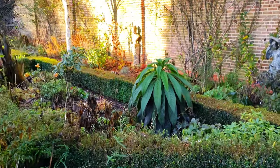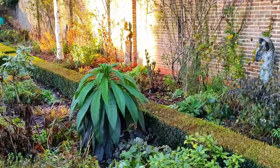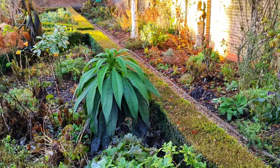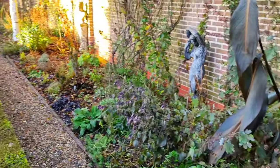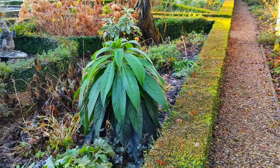As you can see, the echium has survived all the cold weather. I was of two minds whether to protect it, because last year this bed here was full of them and they all died with the frost. So I'm going to see how we come up with this one.